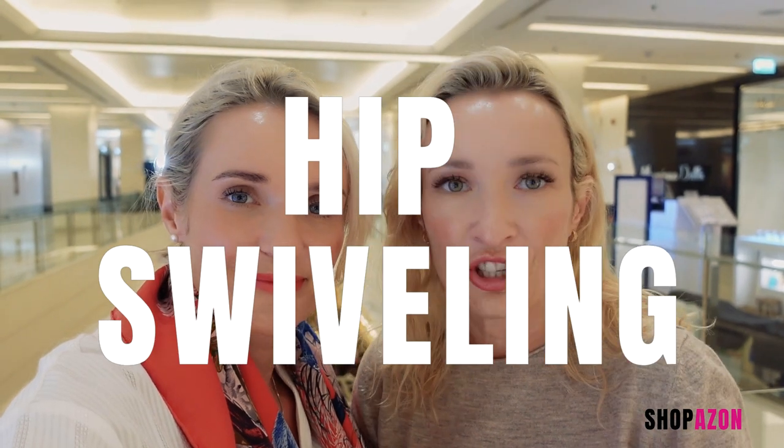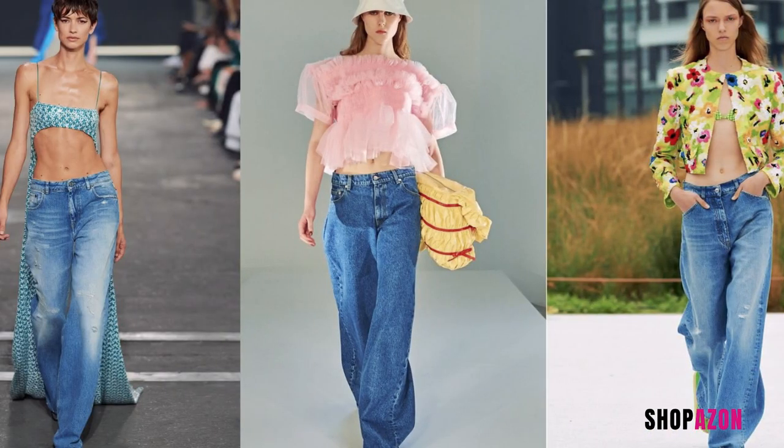A low, low, low-rise jeans trend. That must be a blip on the trend circuit. Yes, and it's here to stay. These low-rise jeans are simply sitting on the hip bones. So this trend is super scary. I love high-waist silhouettes, but it's really not as difficult to pull off as it seems.